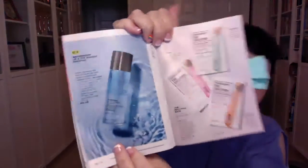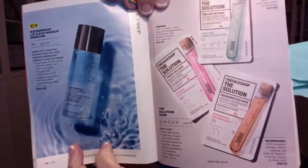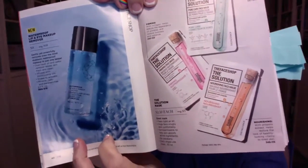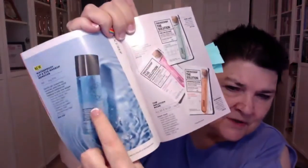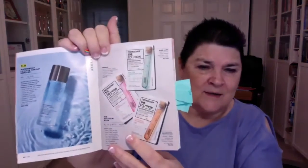And then if we move on, we have all kinds of products, but we also have our waterproof lip and eye makeup remover. So there you go. You get the waterproof mascara, then you can get the waterproof lip and eye makeup remover. This actually has water and oil, and it's separated. If you can kind of see it in the picture, it sort of separates because the oil goes up there and the water sits at the bottom. So you just shake it really quick, and then you use it, and that'll take all your makeup off. Lip and eye makeup remover gently yet powerfully removes even the most stubborn waterproof makeup in just one swipe. So you're gonna love that.